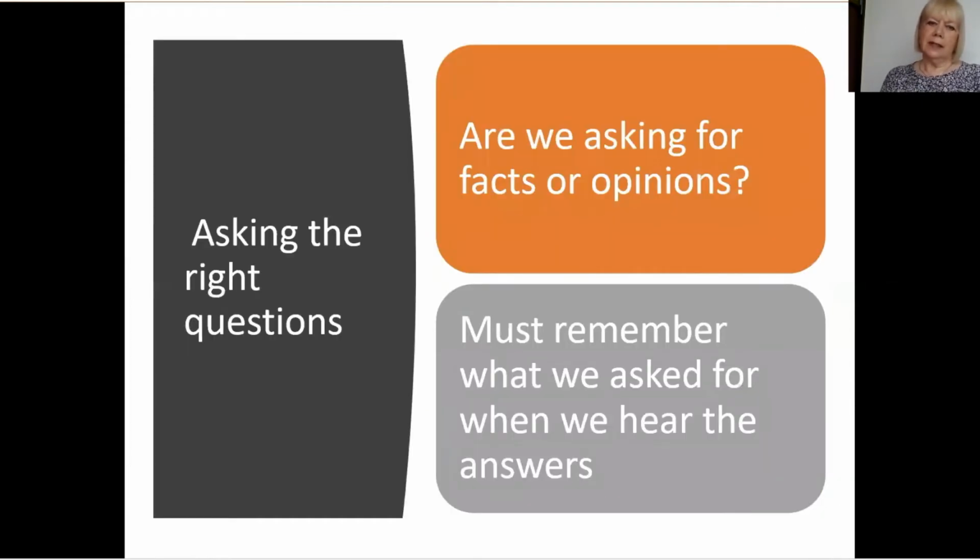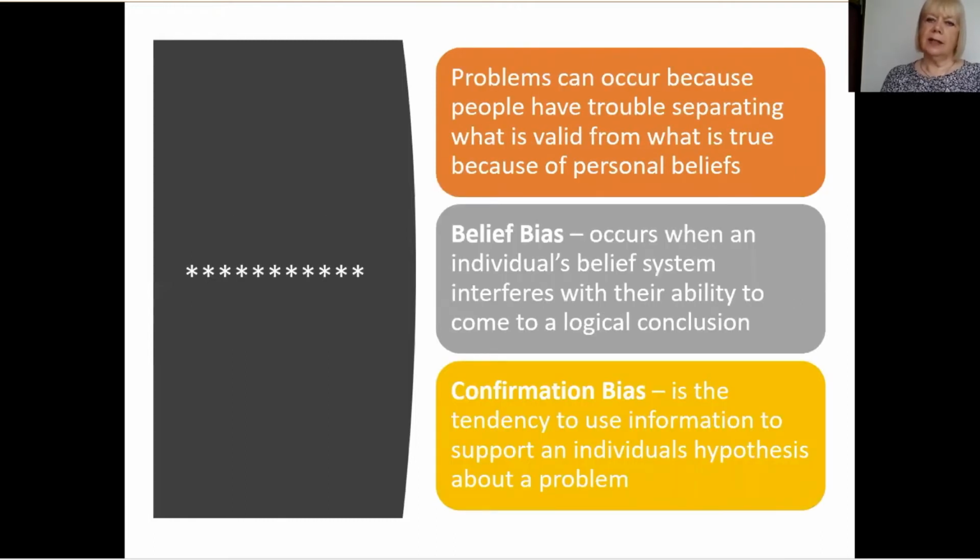And part of critical thinking is asking the right questions. Are we asking for facts or opinions? And we must remember what we'd asked for when we hear the answers and filter them accordingly. The other thing to look at in critical thinking is what we call belief bias, because problems can occur because people have trouble separating what's valid from what is true because of their own personal beliefs. Belief bias occurs when an individual's belief system interferes with their ability to come to a logical conclusion. It's this idea that we can't see beyond it. We believe that's the way it is, the way it should be, and it's difficult to see beyond it.